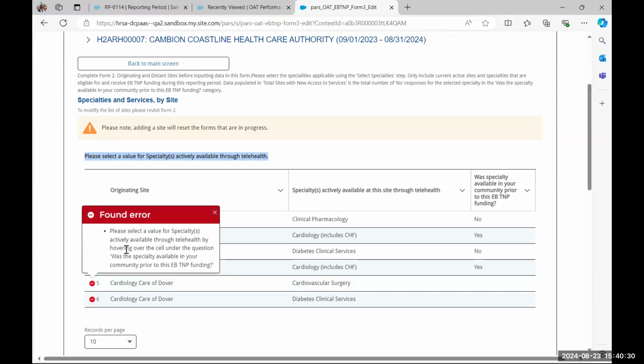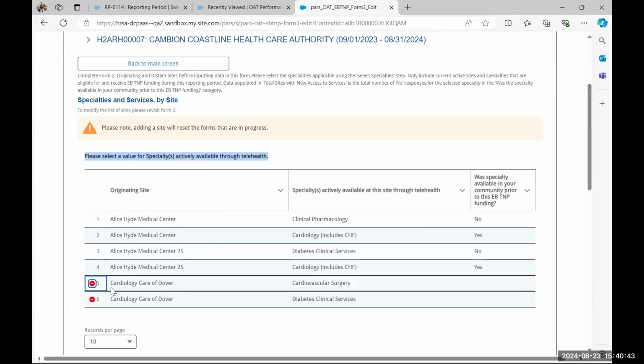It's indicating that it wants us to put in a value in that last column where the question is, was specialty available in your community prior to the EBTNP funding? And so that's for rows 5 and row 6. So if I hover over the row under that question, I see a pencil. If I click on the pencil, I can choose an answer, yes or no.